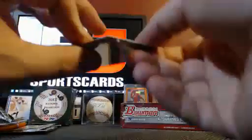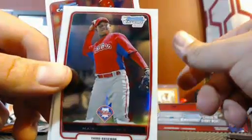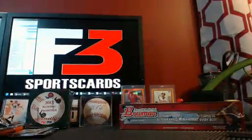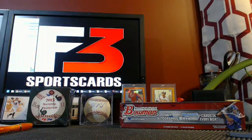Daniel Bard, Mikel Franco, my man, Mikel Franco. It's not the variation, but that's my boy right there. Starlin Martinez and Carlos Ruiz. So we got one bonus auto. We didn't get two. We got one bonus auto in there. Can't beat that. All right. Get some more color in this next box, guys. Bowman 2013. Let me turn on my radio real quick and get the Reds game on.